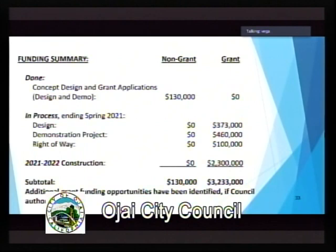I'll run through these. There's a couple of slides here on costs, and we'll run through these, and then we can go back and look more closely. But we included this in the staff report. There is currently, including the demonstration project, which is the first phase, and it's somewhat separate, although it is part of the project, it's kind of a standalone as well.